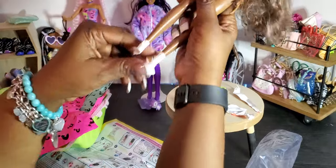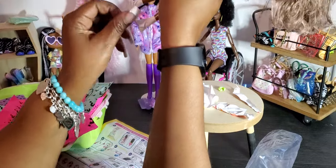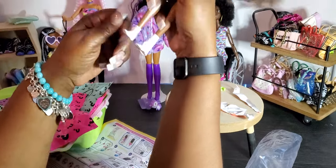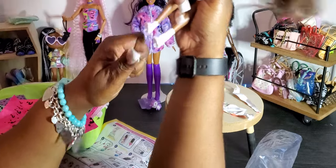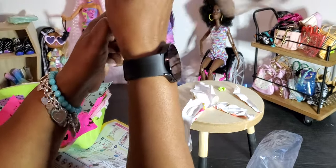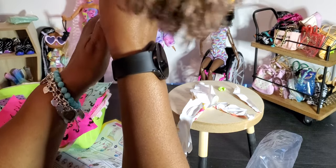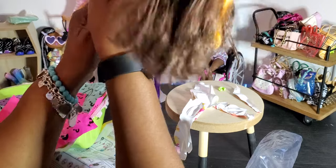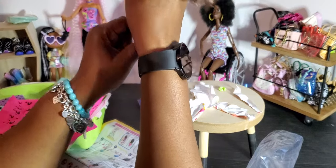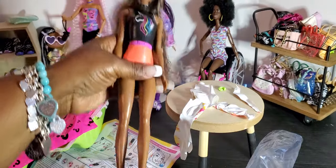Okay, let me get the stuff off her feet, because this seems like the harder part to take off. Even around the feet gets a little rough. Okay, let me go over here. All right, let me try to get this off her feet. I don't want to waste a whole lot of camera time, but you can see what I'm doing.